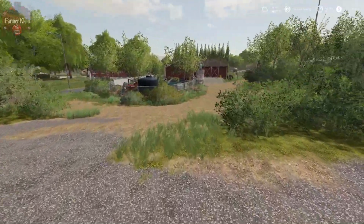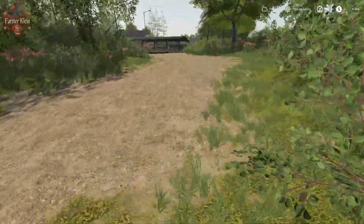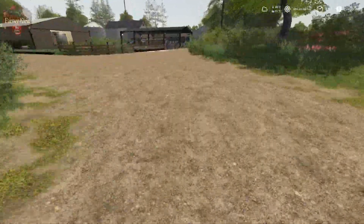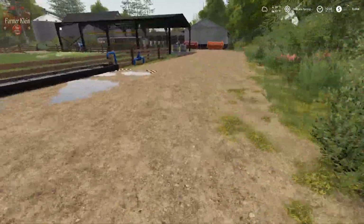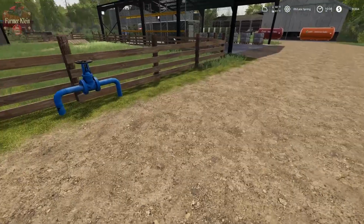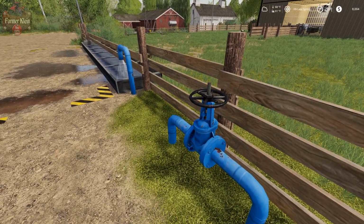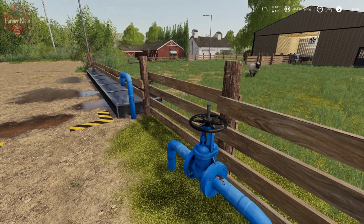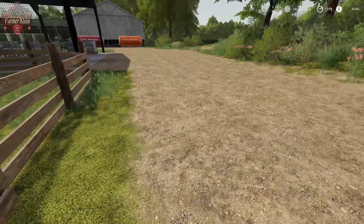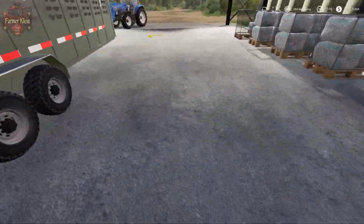Go here and trot up here, and we'll see about getting our sheep watered. Give them another bale of hay. Takes too terrible long. That water pipe sure does help.